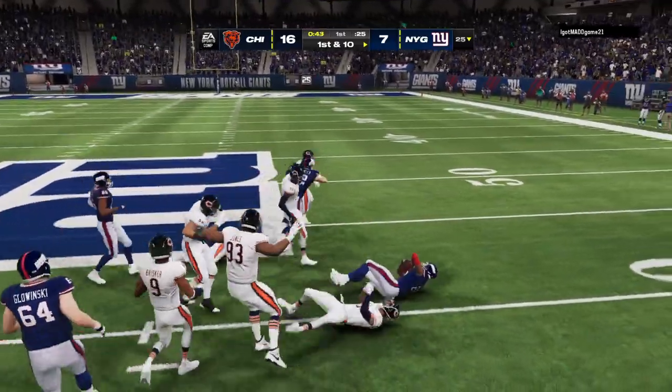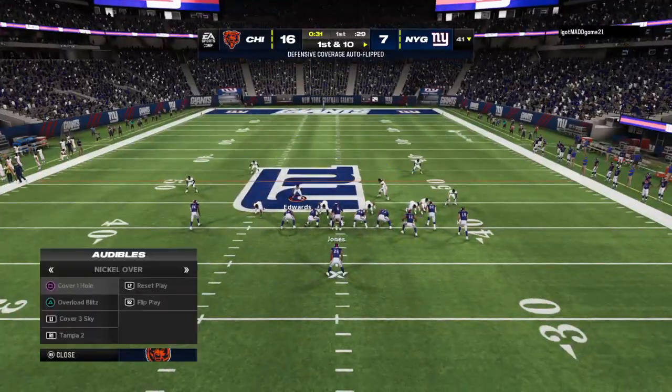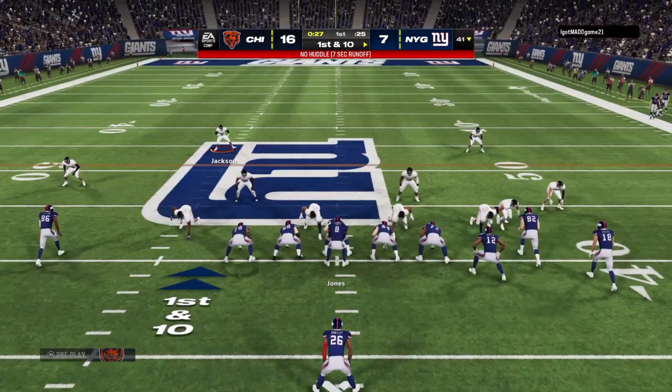And running with power here. And they get him down, but not before he takes it across the 40-yard line. One play has him up past the 40 already, and another 1st and 10.